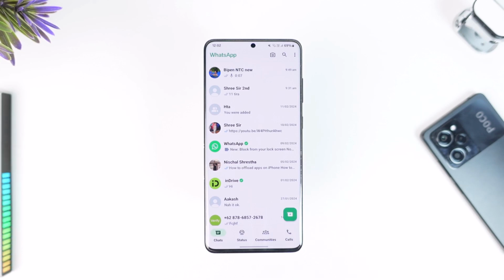We might want to hide number when we are in a certain group and somebody adds us to that group and our phone number is visible to everybody, and phone number is very sensitive and private information, so that could be the reason why you want to hide it. But unfortunately, WhatsApp at the current time as I'm making this video does not offer such options where they allow you to hide the phone number.